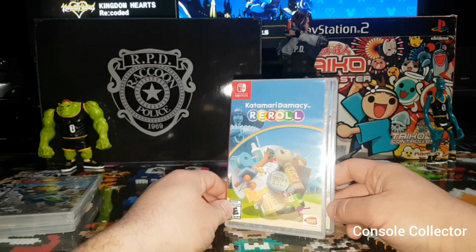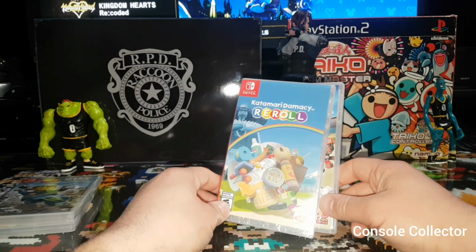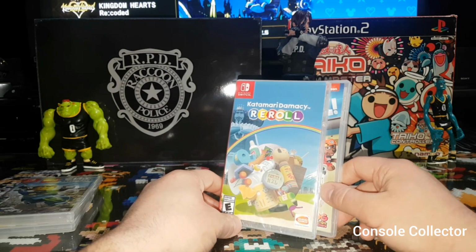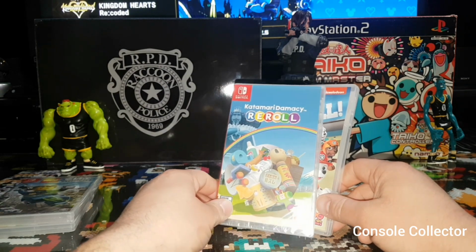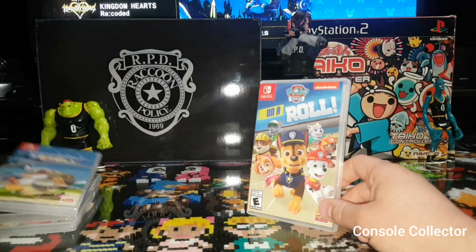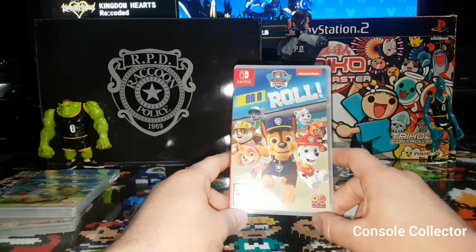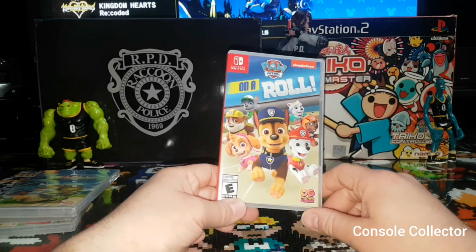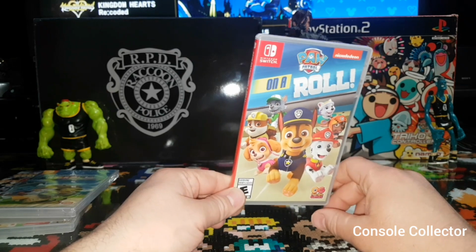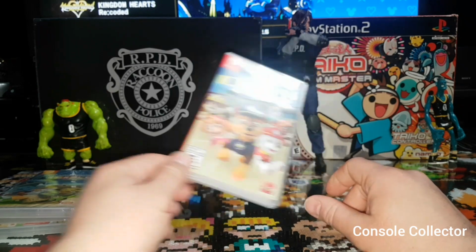Katamari Damacy Reroll. It's still sealed. This one I wanted to grab when it came out, and of course it sold out everywhere. Got scalped. But yeah, they did a re-release and I finally got a retail copy. And here is Paw Patrol on a Roll. Yeah, Paw Patrol. This is for my son. He really loves Paw Patrol, and I thought he would really have a good time with that.